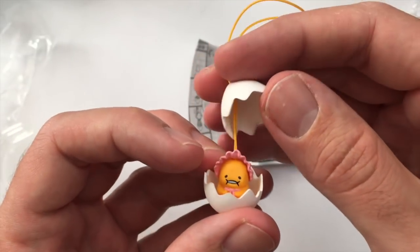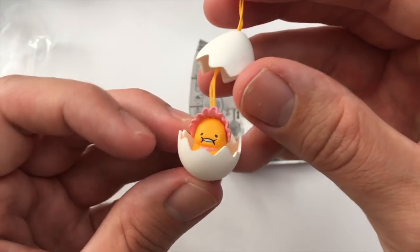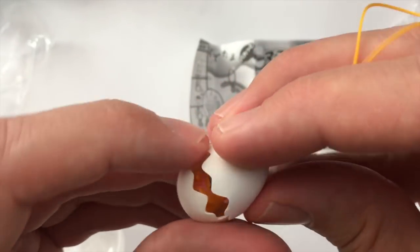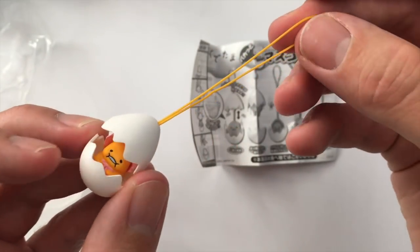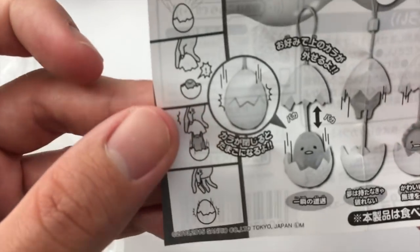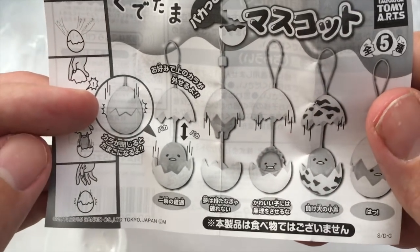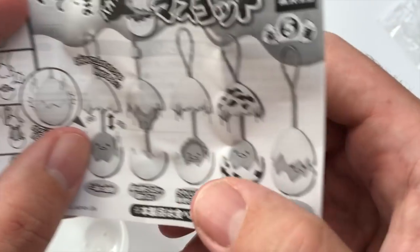Oh, it's a baby! It's a baby Gudetama. Oh, that's very cute. I like that. I won't do anything with it, but I like it. Very nice, baby. Let's see what else we could have got. Oh, there he is, hatching. And de-hatching. Oh, it's a bit weird.